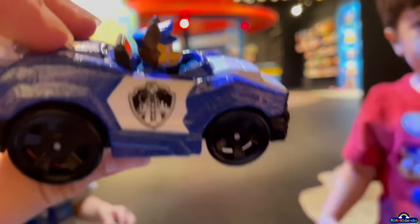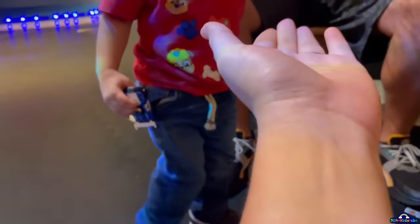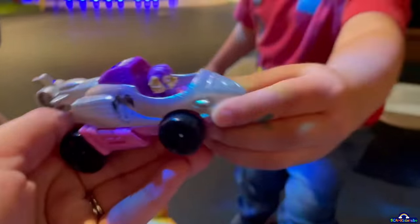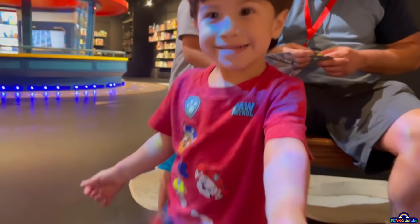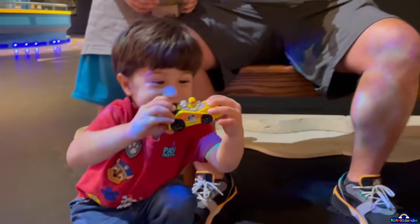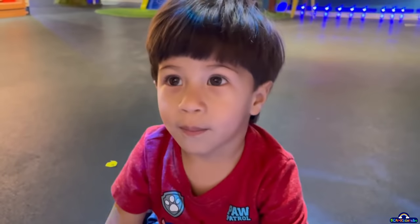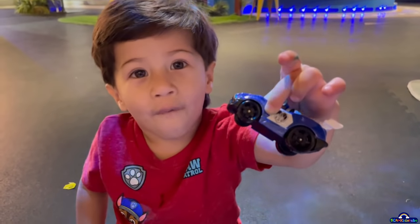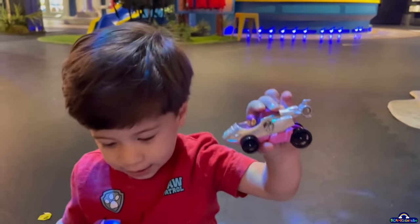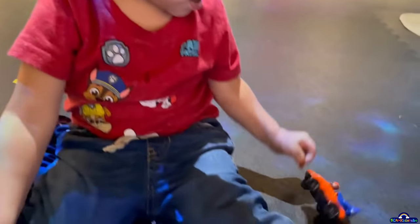Chase is on the case. This is Rocky. You cannot open it. And that's Skye. Whoa. It's nice. Gracias. He's giving me the trash. I like it. Those cats. Rubble. A bulldozer. Bulldozer. What's that? That's Chase. Chase is on the case. Look at Skye. That's Skye. Look at this. That's Rocky. That's Zuma. Skye.